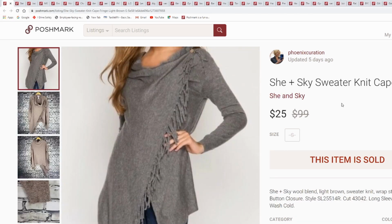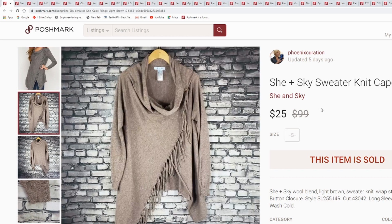This was a She and Sky sweater, and it was really super cute. And if you look at the other photos, I couldn't show that. So I did track down a stock photo, which was a slightly different color. So those two items together sold for $32. And so the belt was $3, and the sweater was probably between $3 and $5. Okay.